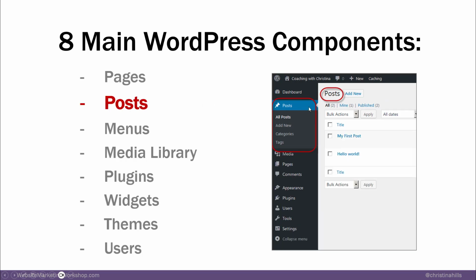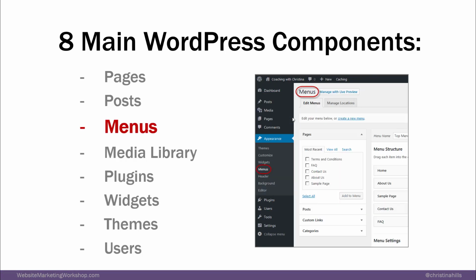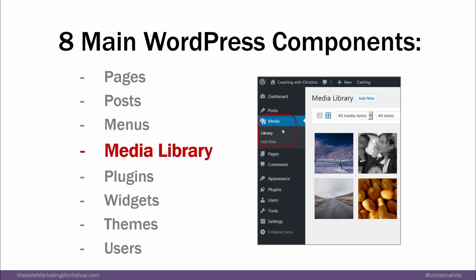The next area is your posts. Those are your blog posts, your articles. Then you have menus, you know, the menus at the top that people click on to go to different places. Your media library. So what I'm doing is I'm stepping through these items on the inside admin to sort of show you what each main component is.